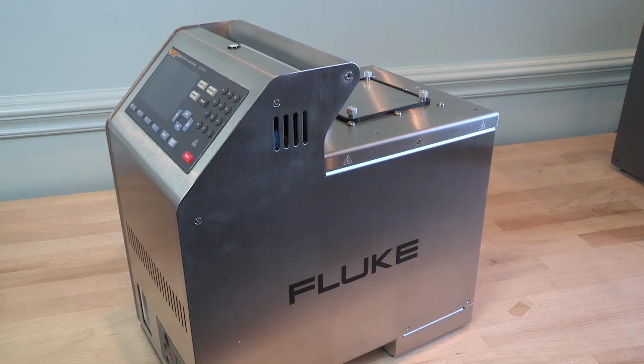Take a look. So welcome to the new Fluke Microbath. I want to show you a few new features of this unit. First of all, you can see just from the outside, totally different finish and material, all stainless steel, great for areas where you have to take the bath in and wipe down, perhaps with alcohol wipes, or into clean rooms where you have to clean it.